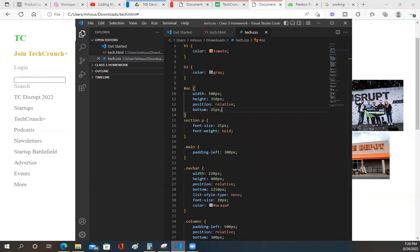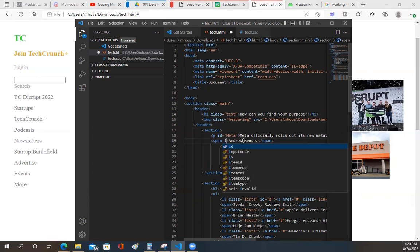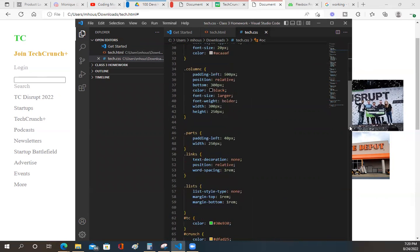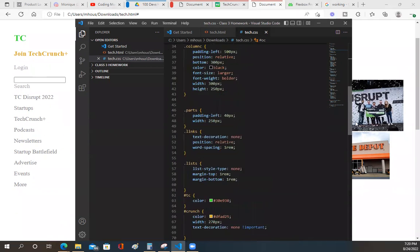Uh-oh, we've got to move the span man. His name is there, just getting hidden. Span. Let's give him an ID of name. He's getting left behind, you guys. Oh, that's funny. I think he might already have a situation here. Span? No.